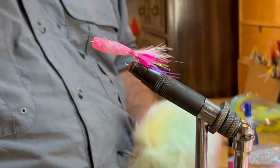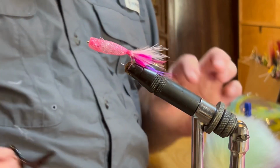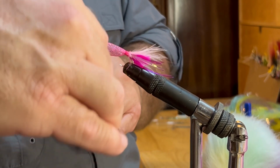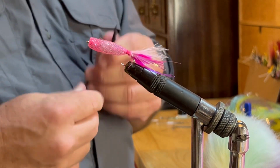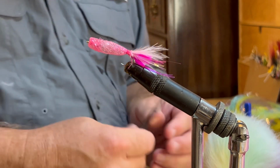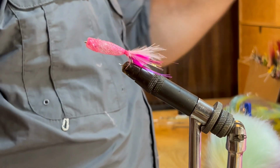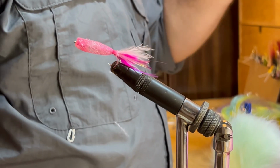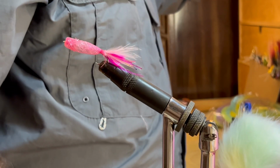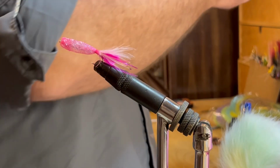All right, I want to put some kind of a head on that, but I'm not sure. Let's come in here and trim these tag ends off. You know what? I might just stop there. Sometimes less is more. I have some eyes somewhere. Where are my eyes? Eyes. Alrighty, okay. And there we go. I've got little itty bitty red eyes.